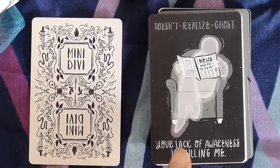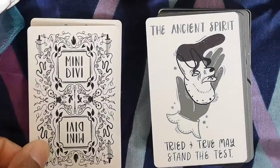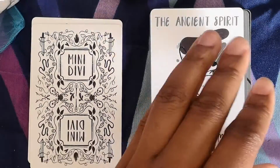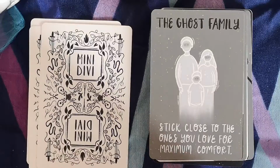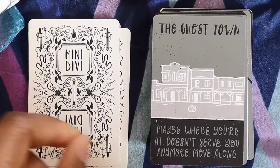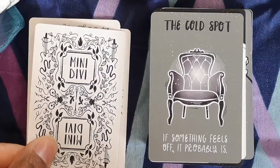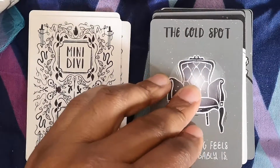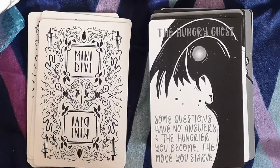The doesn't realize ghost. Your lack of awareness is killing. I don't know, it kind of made me laugh. The ancient spirit. Ghost family. I like the calligraphy too on the cards. The ghost town. The cold spot. The hungry ghost.